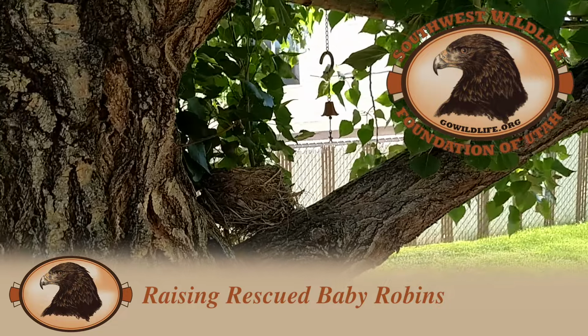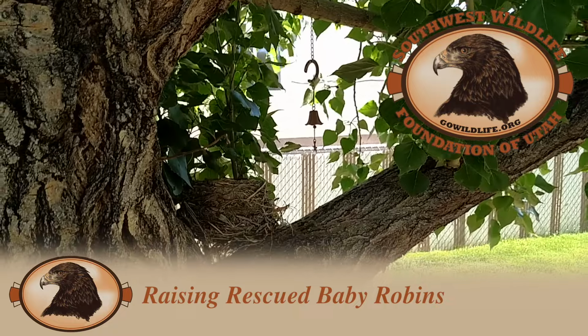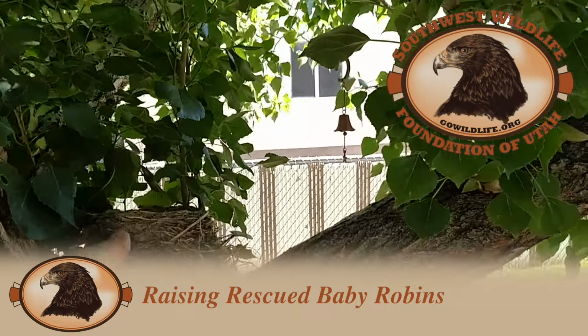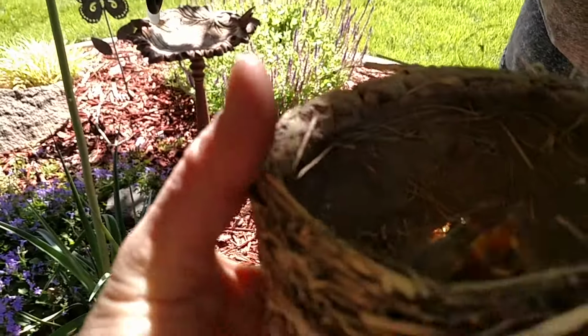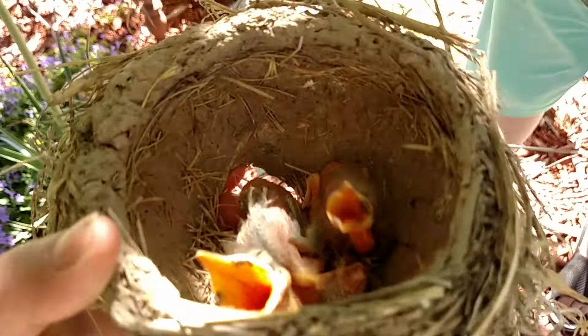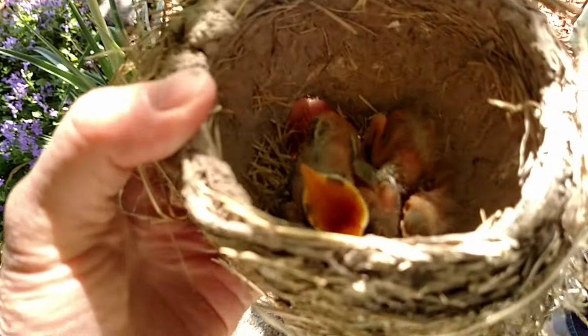There were 3 birds in there, but only 2 survived because I don't know how long it's been sitting there. But there's the oldest baby bird in there, and then there's also the youngest. So the third one is actually just sitting over here because it was dead. Okay. Yeah, we just set it down.